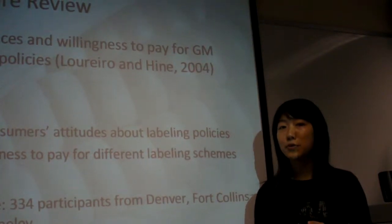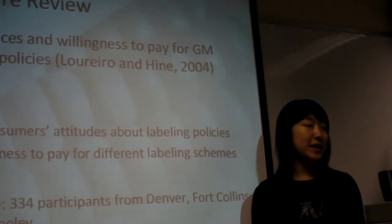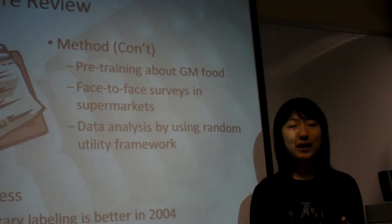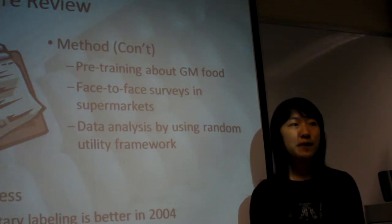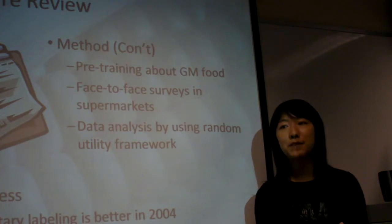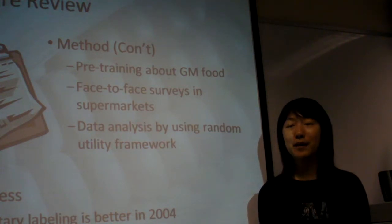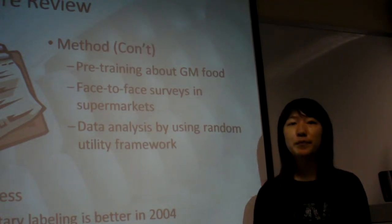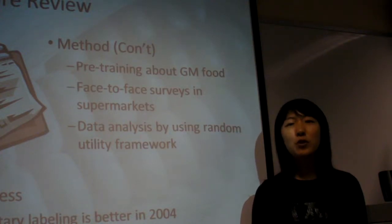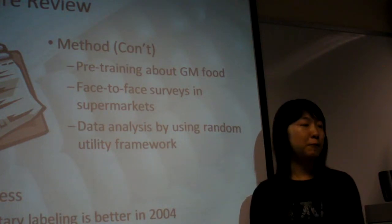They selected 334 participants from mainly 3 big cities in U.S. And the data were collected from face-to-face surveys in supermarkets. And before the surveys, the participants received pre-training about GM food. And the data analysis was by a very sophisticated mathematical model. And I think this article is useful for my research because the researchers indicated that the voluntary labeling is better than mandatory labeling in the United States in 2004.